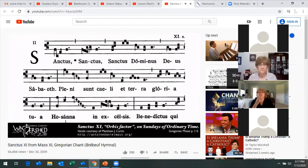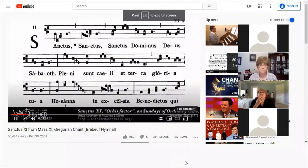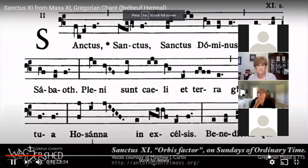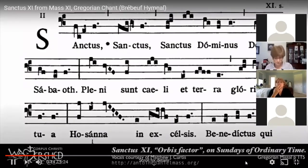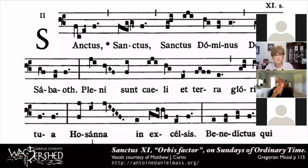Sanctus, Sanctus, Sanctus Dominus Deus Sabaoth, plenis sunt caeli et terra.